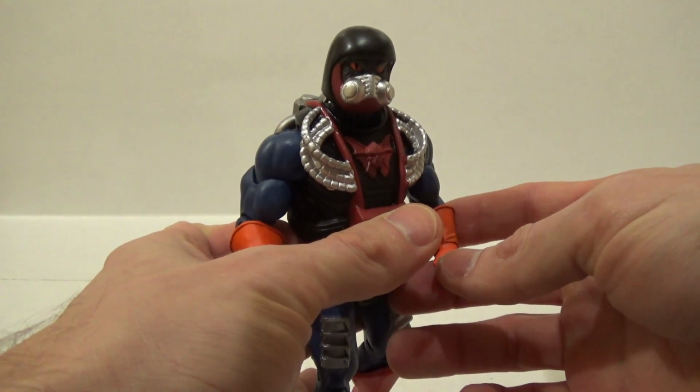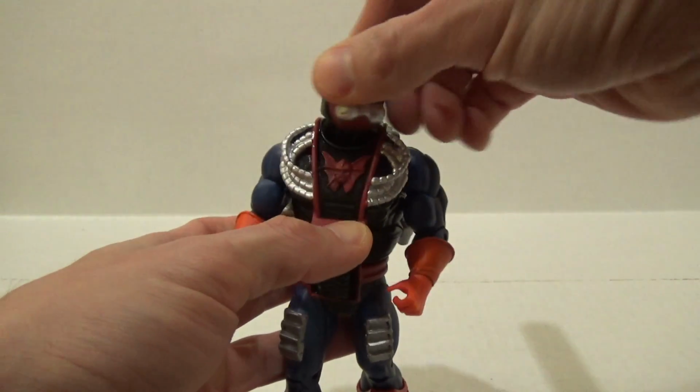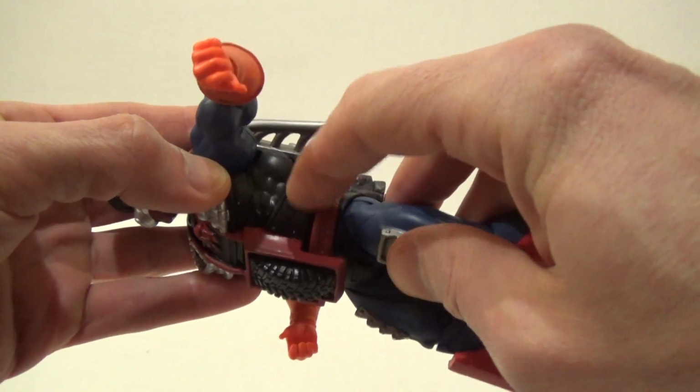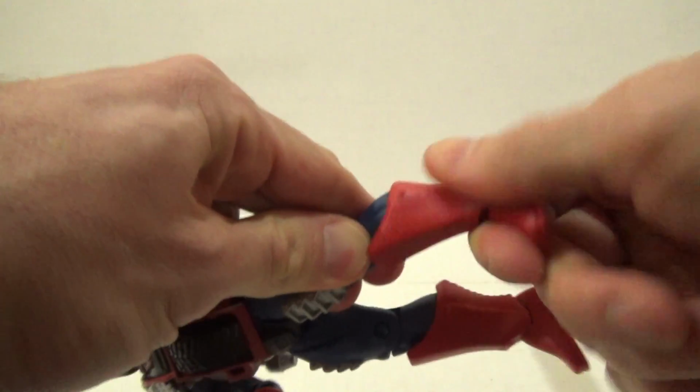He has the standard articulation of most other Masters of the Universe Classics figures, so let's go through them real quick. First, he has movement in his head, upper shoulder movement, bicep movement, elbow movement, wrist movement. Technically, it's possible to move his mid-torso, but you can't really do that with all his armor on. He has waist movement, upper leg movement, knee movement, boot movement, and ankle movement.